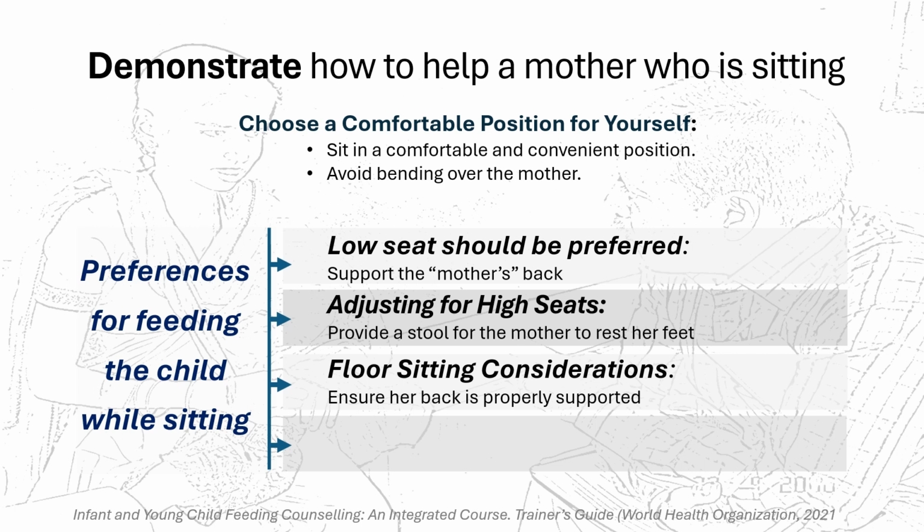When the mother is sitting on the floor, ensure that her back is well supported. Use cushions or pillows to provide adequate support and prevent strain. A supportive back position is crucial for maintaining comfort and avoiding fatigue during breastfeeding.